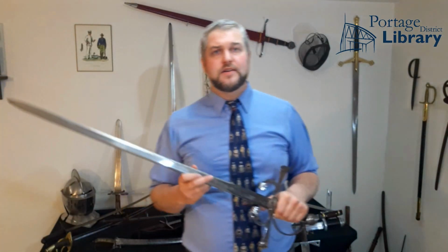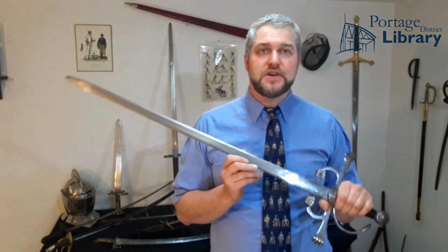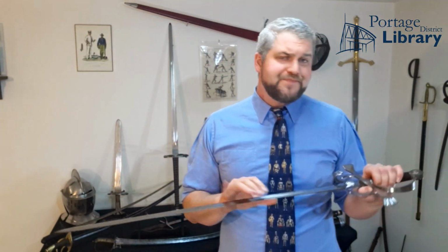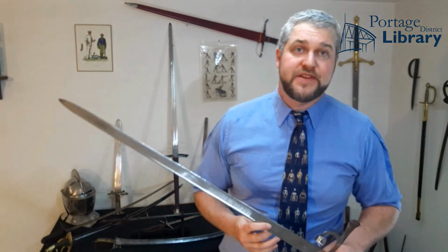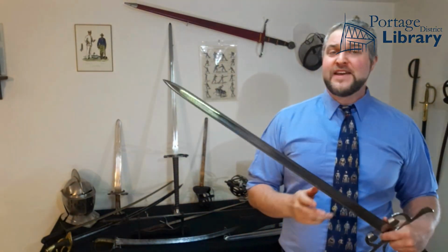Now, this particular example would be an early rapier, sometimes called a side sword, espada al lado. And then it would, of course, develop into the more iconic swept hilt that we all picture when we picture the Three Musketeers, or Zorro. Though some Zorros were sabers, and we'll get to sabers later on. I want to put that little caveat in there for any Zorro fans watching right now.